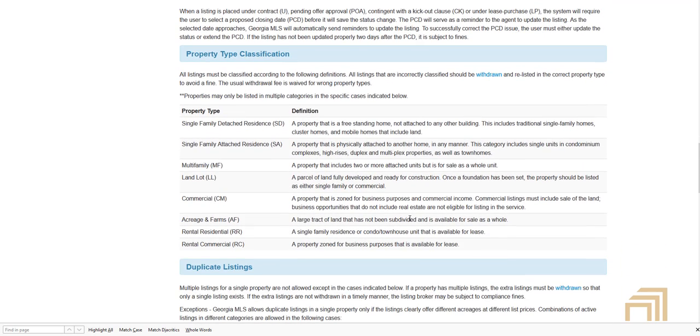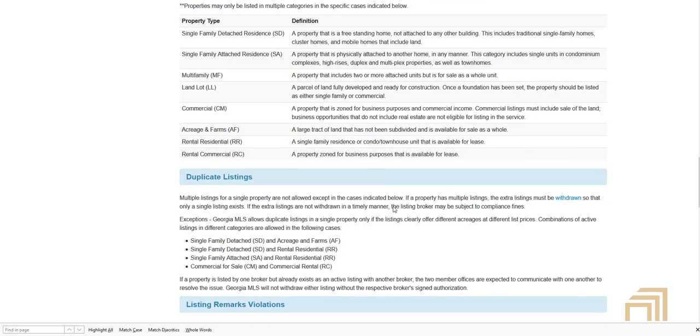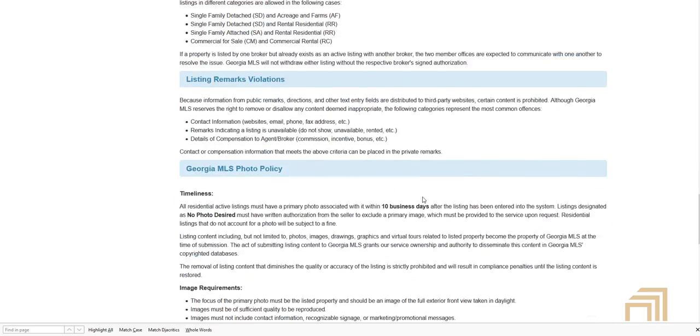Along with that, remember your projected closing date, your PCD date. That is going to be a lion's share of violations, and we just need to make sure that if something happens and that PCD date is met, you either change the status of that listing or you simply extend the projected closing date on your listing to ensure that you're not going to have a compliance violation.